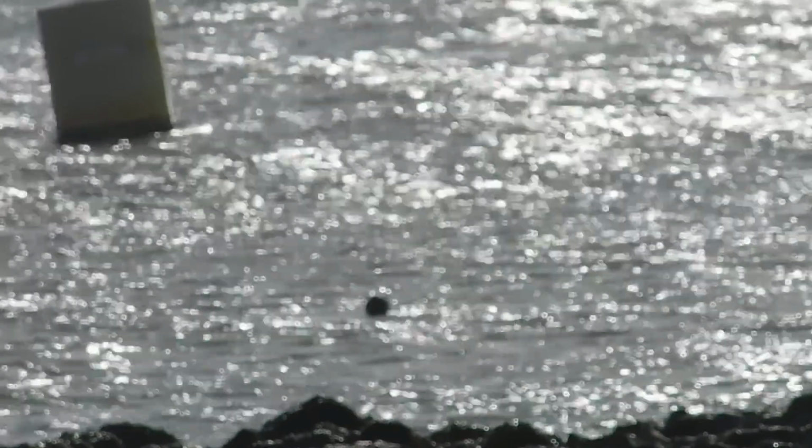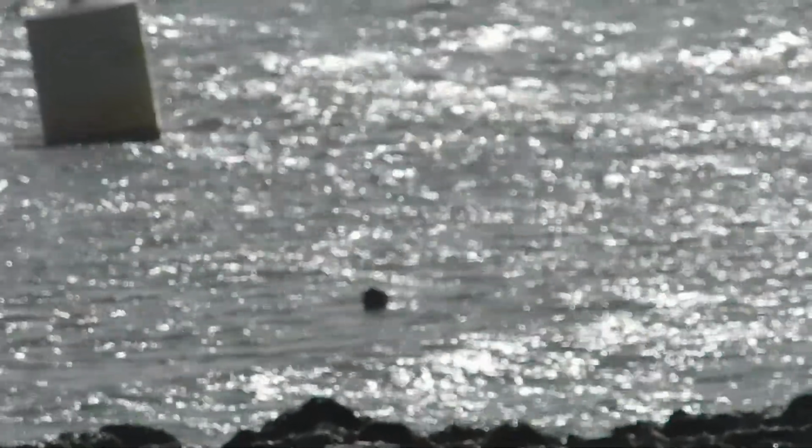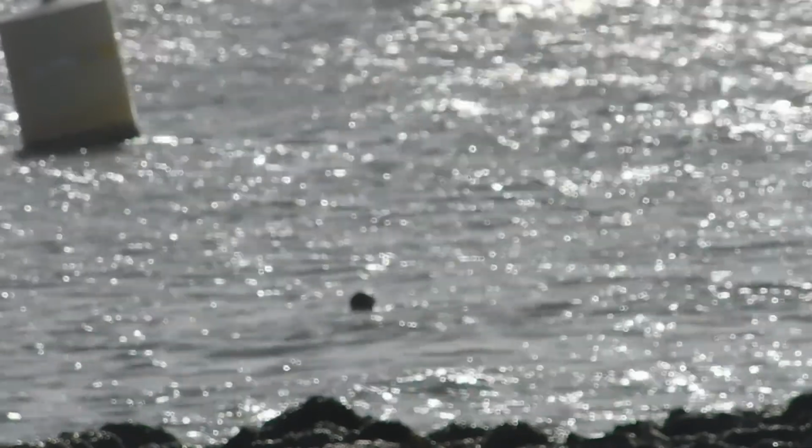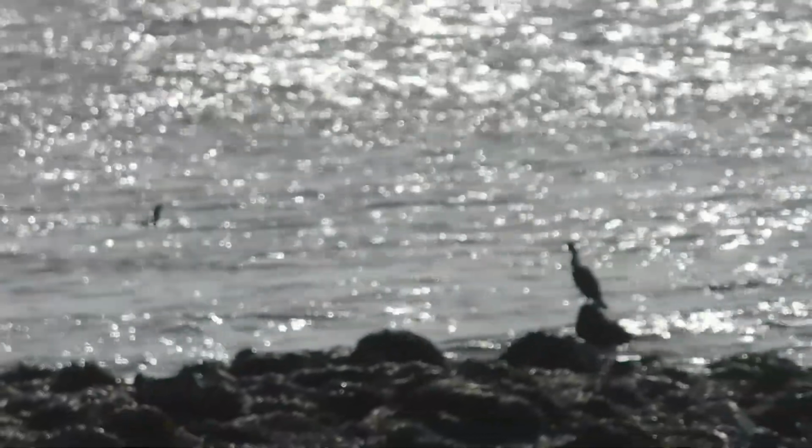The sun is shining pretty bright there. The sandbar is becoming open. There's a majority of the seagull flock out there now. What's this? Oh, nice.